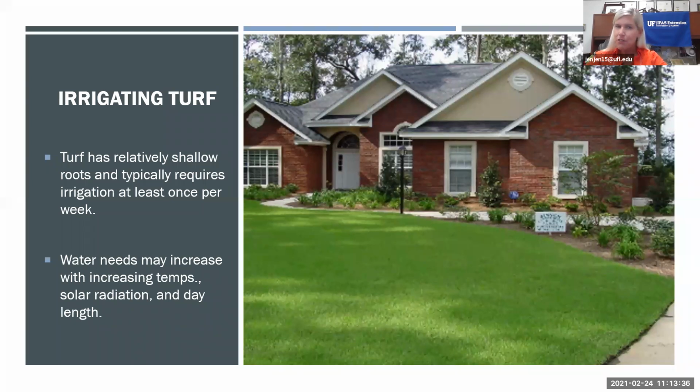Now, turf is a little different beast, I would say, than our landscape plants. Turf relatively has a shallow root system and typically requires irrigation at least once a week, sometimes 2 times a week, depending on the time of year and if we have rainfall, versus our landscape plants. The water needs can increase with increasing temps. So in the summertime, when it gets hotter out, it's going to require more irrigation, but luckily it rains more in the summer. So we might even get a chance to turn off our irrigation system. Remember, our irrigation supplements rainfall. So we can only use it when we really need it.